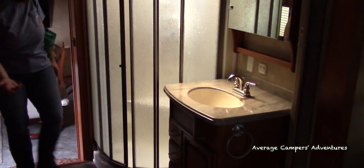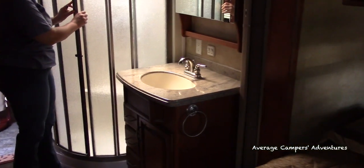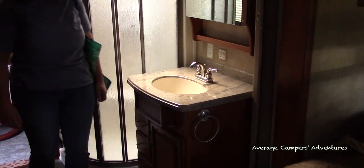For us, we are a little bit more private people, and we like privacy. When you're going to the bathroom, you'd like to be able to have some privacy. Now here, at least the toilet is in the closet. Here, the toilet, you have privacy, but obviously the shower is not.